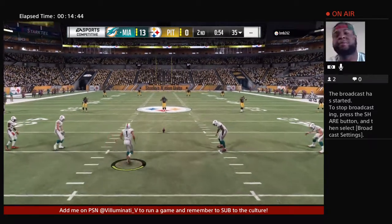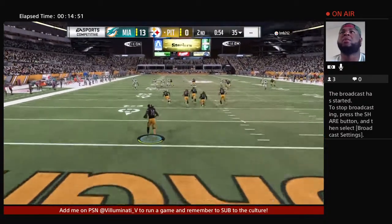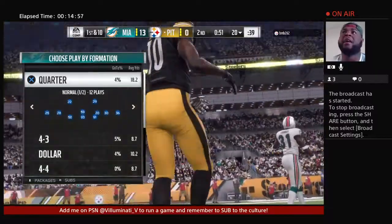Here's Parkey now, set to kick it away. This will be taken to the back of the end zone. And the decision to come out is going to cost him 5 as he's taken down right at the 20.